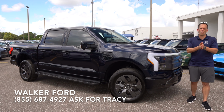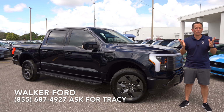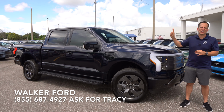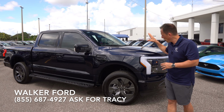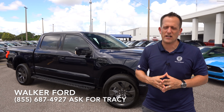I'm back here at Walker Ford, and I have that one truck that really was the first to electrify everybody's lives. It's this vehicle right here. This is a Ford F-150 Lightning. But before we get into this Lariat trim, antimatter blue, it's not black. This is actually called antimatter blue paint job. Let's talk about what's going on here.